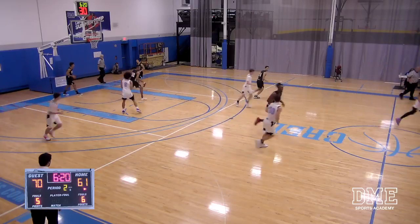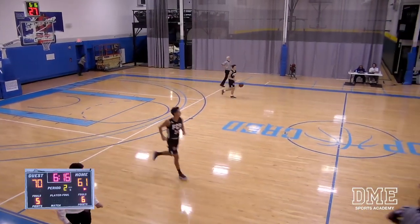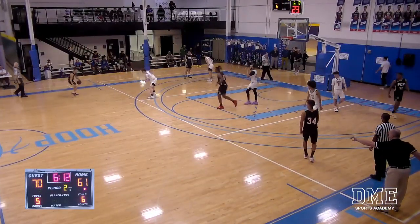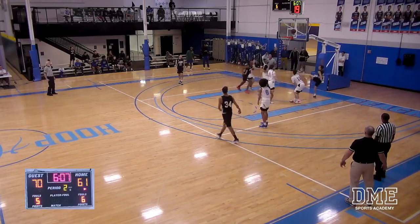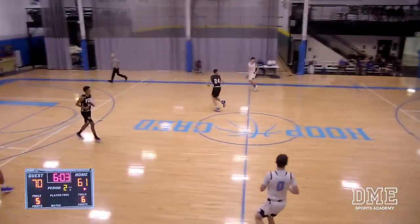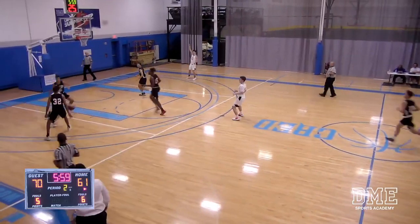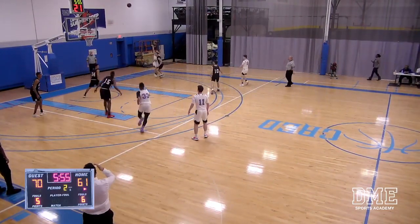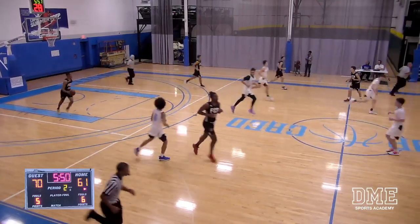We dump it off for Jalen's little two-hand flush. And that little guy, he got some hops, man. I am really impressed with his bounce, and that was off of 2 feet. That wasn't really a big-time running start there. Yeah, he's done that twice now. Jalen's a pretty athletic kid. Here we go, we're pushing the ball in transition again. We're attacking. He's got a lot of potential to him. I know my girl Lauren, she missed 2 of his dunks already.